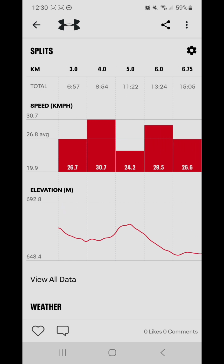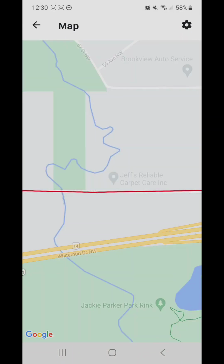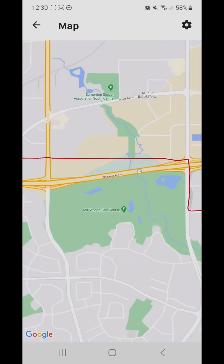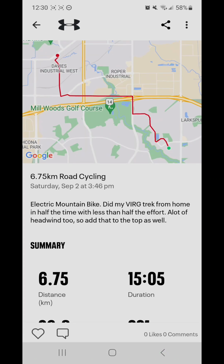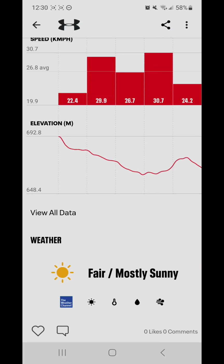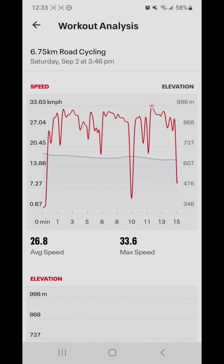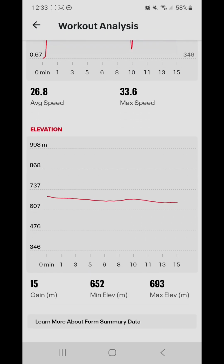And yeah, there's a bit of an uphill, and then it goes down. The uphill was on 51st Ave here, this road that follows White Mud Drive between 50th Street and 75th Street. Yeah, there was a bit of an uphill, and the pedal assist helped a lot. And then the full analysis, or more analysis, I guess. Speed and elevation all combined in one. My max speed was 33.6, average 26.8, like I said before.